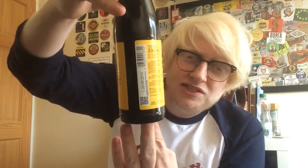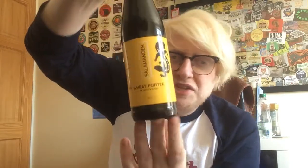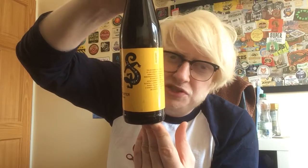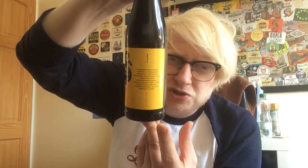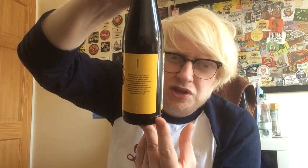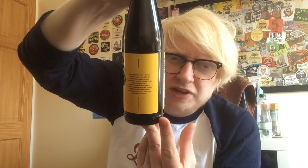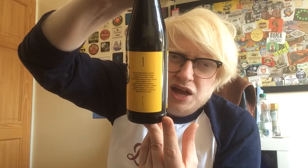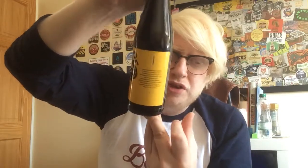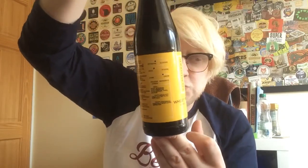So this is the Salamander Wheat Porter, which is clocking in at 4.8% ABV. This is pasteurised and unfiltered, clearly stored in a cool place. Ingredients are water, barley malt, wheat, oat flakes, hop and yeast, and not too much more information on there. Of course, lots of Polish, as you would expect. But yeah, a wheat porter.